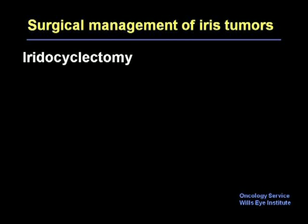Next is iridocyclectomy. When the tumor extends back into the trabecular meshwork or ciliary body, wider surgery is warranted.